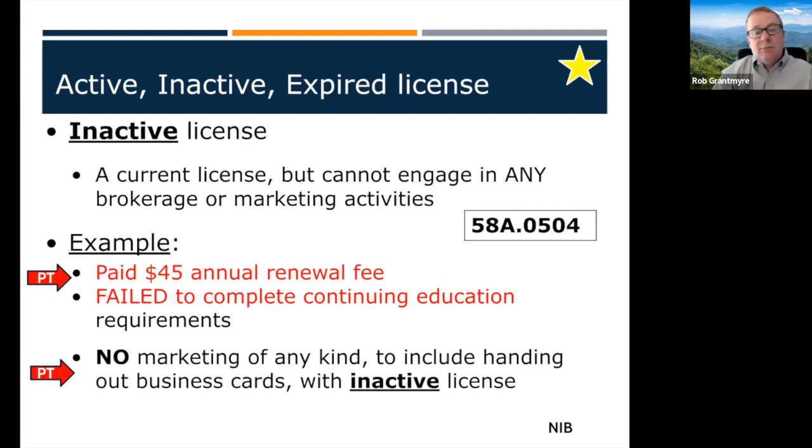Don't do your CE. To me personally, I think it's more worthwhile to just go ahead and do the CE, pay the $45, because it's harder than it used to be to come back from an inactive license. It used to be you only had to do 16 hours of CE. Now you got to do 2 post classes and CE. So I would honestly advise students, get active and stay active. It's a very small time and monetary commitment based on what you can get out of it.